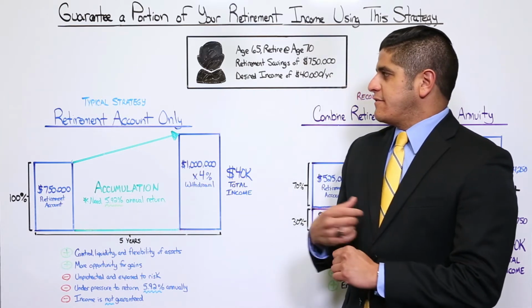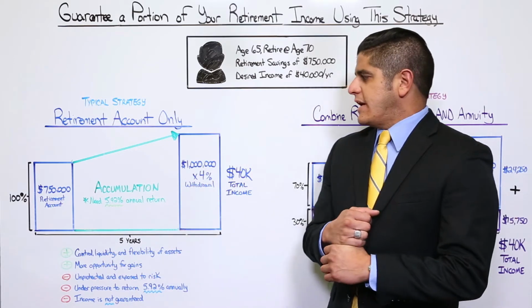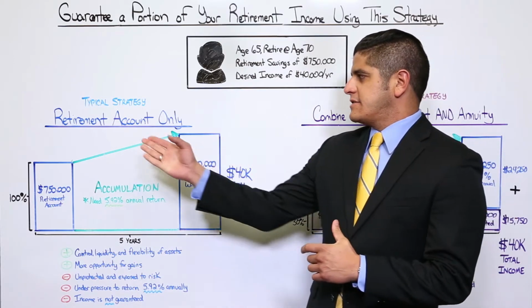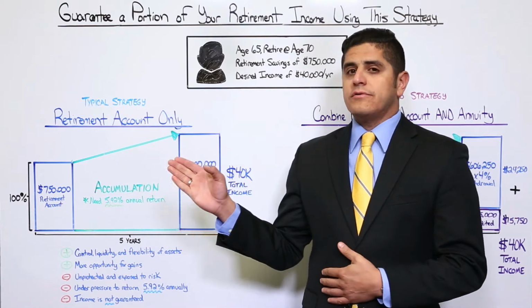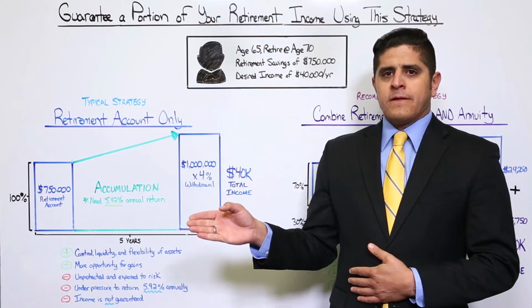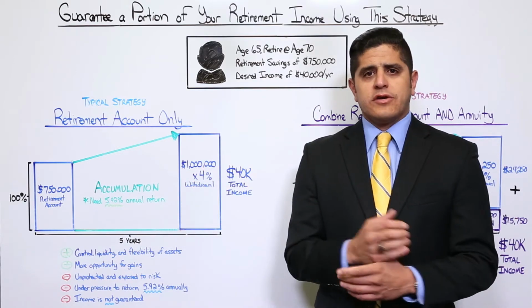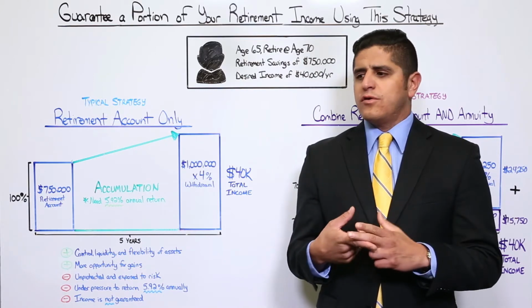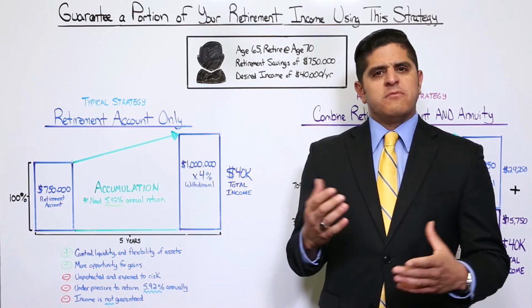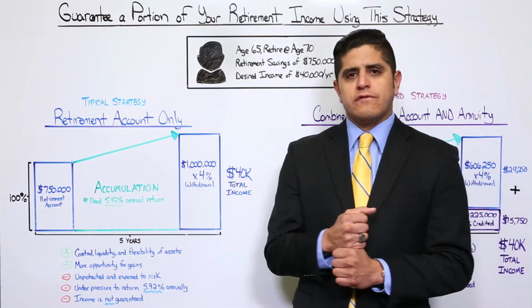So I wanted to start off by talking about a typical strategy here. And this typical strategy, what we're going to talk about is how to use only your retirement account to generate some retirement income. Okay, so this strategy is going to be completely invested in the market. So this would be like your IRA, 401k, brokerage account, money market account, something that is actually in like a stock, bond, or mutual fund.